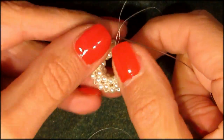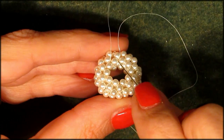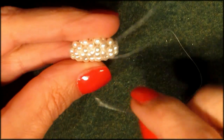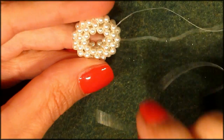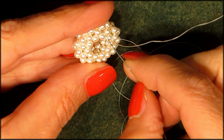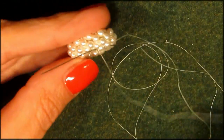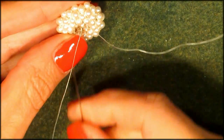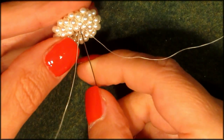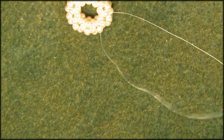And as you can see, that's coming out of this pearl right here. I don't know if you can see in there, but it's coming out of this pearl. And I need to go into the opposite side of that pearl. So I'm going to go into this pearl right here and out, crossing in that pearl. My threads, so I got threads on both sides now.